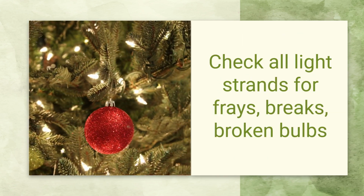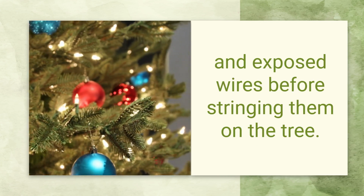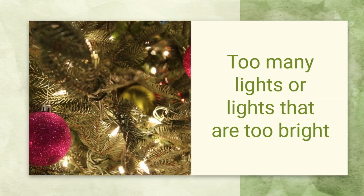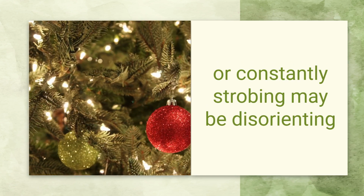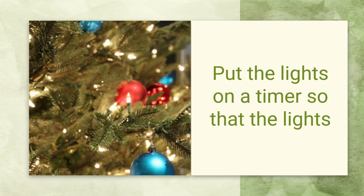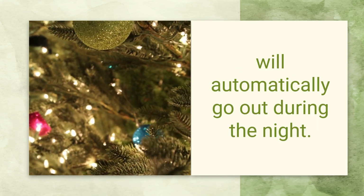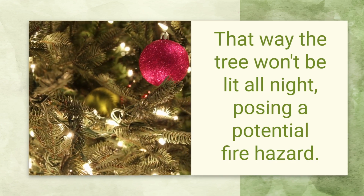Check all light strands for frays, breaks, broken bulbs, and exposed wires before stringing them on the tree. Be simple in your light decorating. Too many lights, or lights that are too bright or constantly strobing, may be disorienting and uncomfortable for an individual with dementia. Put the lights on a timer so that the lights will automatically go out during the night. That way, the tree won't be lit all night, posing a potential fire hazard.